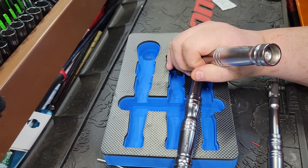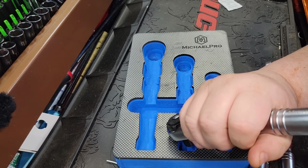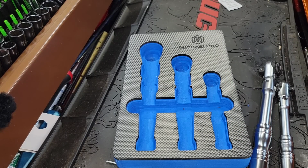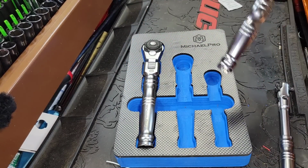Huh, interesting. It's got some weird divot in that. I don't know what that's all about. Doesn't make much sense to me, but it's got a weird divot in there. So anyways, guys, that's one thing.